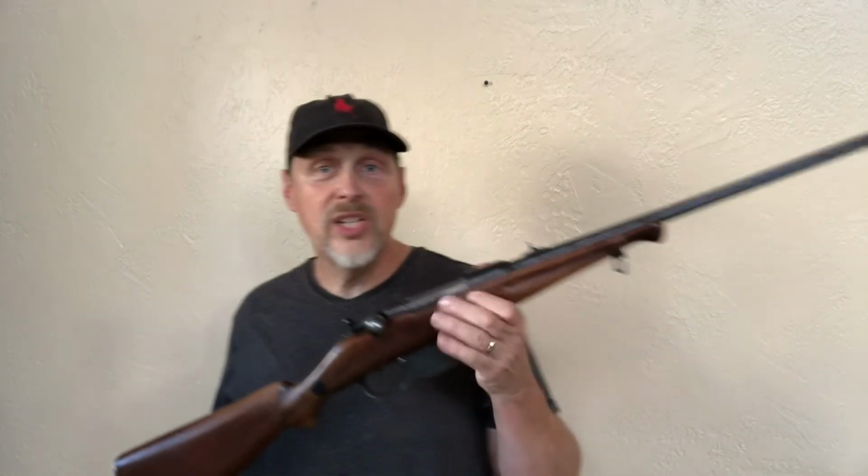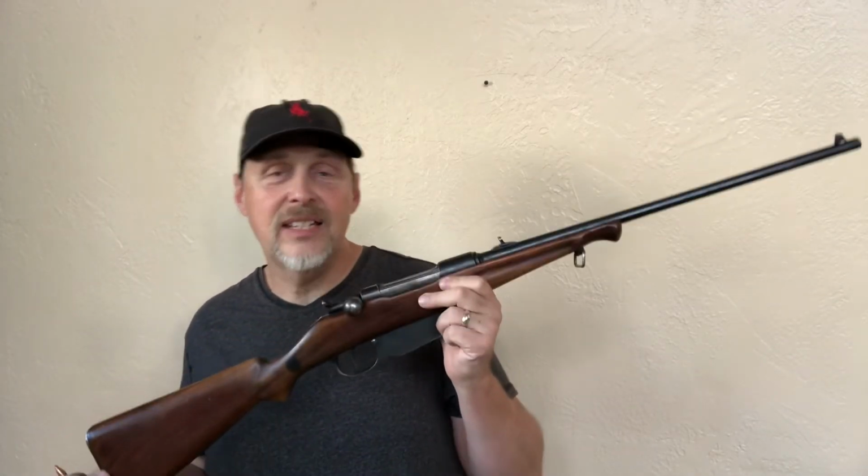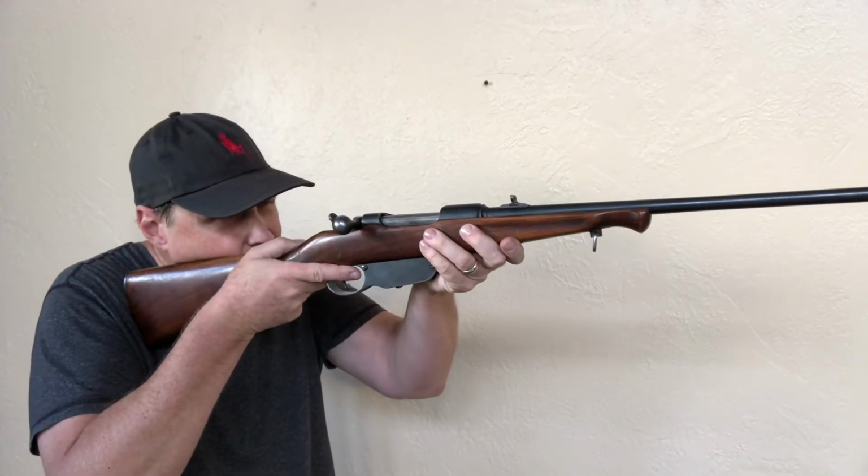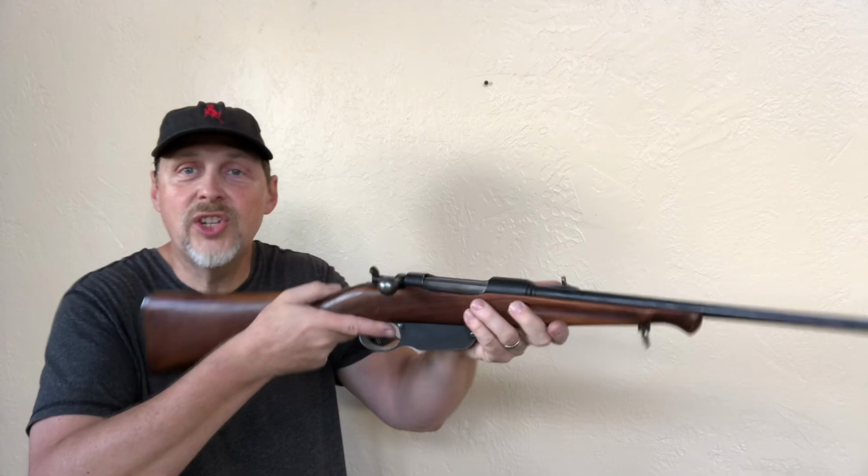This round is a good brush round because it's heavy, it's pointed, it'll go through all kinds of light sticks and cover. And for hunting, if a person wanted to do that, this is a fantastic rifle that will take down decent-sized game. And it is incredibly light. I mean, I could carry this thing all day long. I could hold this on target for hours if I had to. It's just very well balanced.